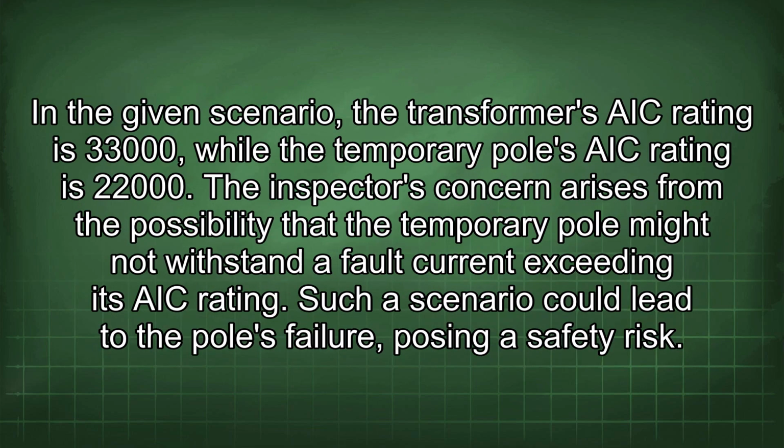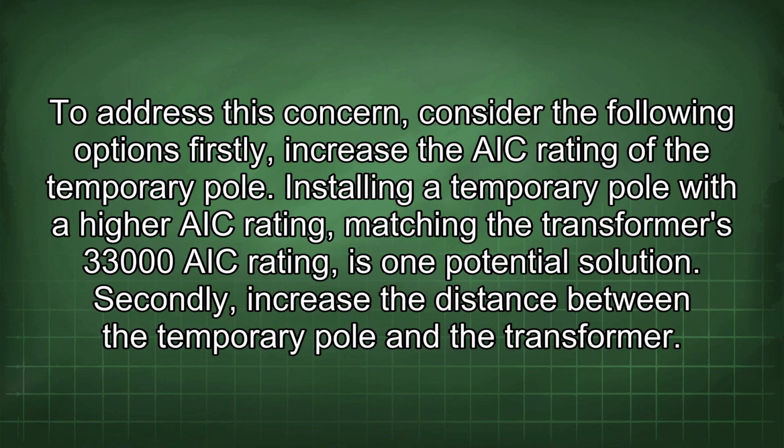In the given scenario, the transformer's AIC rating is 33,000, while the temporary pole's AIC rating is 22,000. The inspector's concern arises from the possibility that the temporary pole might not withstand a fault current exceeding its AIC rating. Such a scenario could lead to the pole's failure, posing a safety risk. To address this concern, consider the following options.